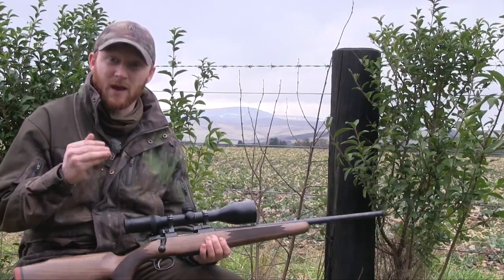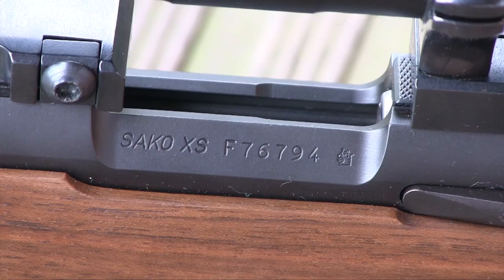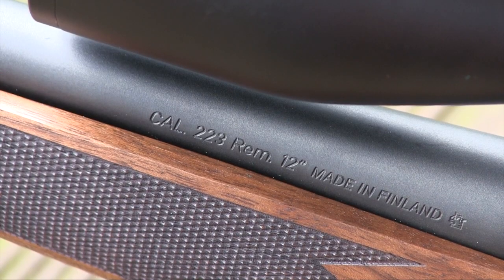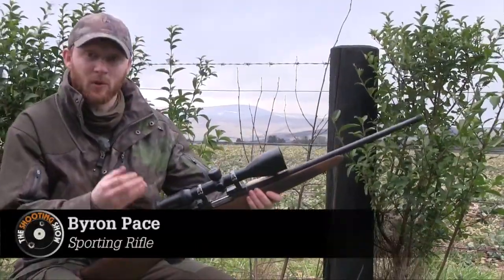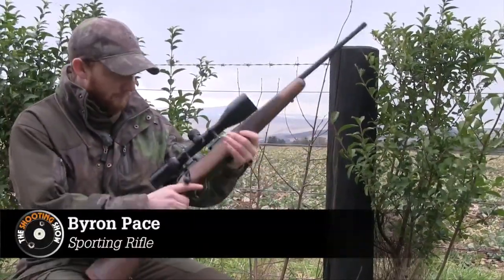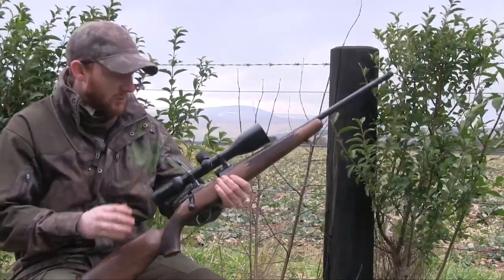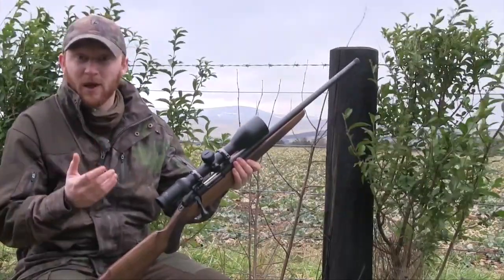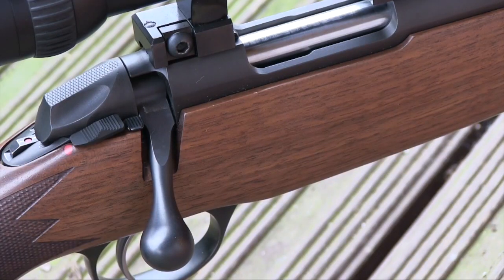This is the Sako 85 Hunter. A lot of people will be familiar with the Sako 75. It is a very well respected rifle, and a lot of people hold it dearly, and few people who own one will want to get rid of one. The Sako 85 has changed in a few places. So as I run through this rifle, I'll explain exactly what Sako have done to change their model.